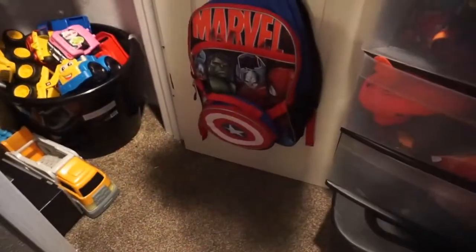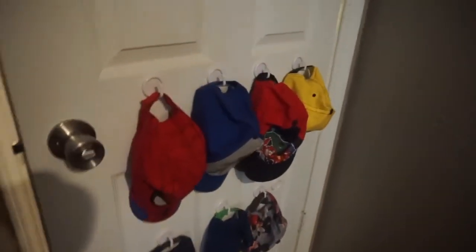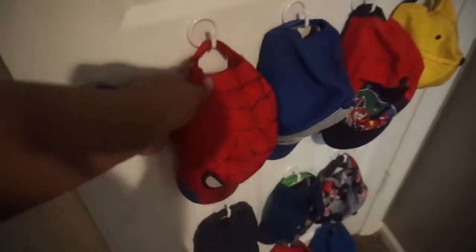It's on the back of the door because I kind of use the front of the door for this ball pit or whatever you want to call it. I use this one for his backpack and his laundry. So I put it back here just to utilize this space. And so all his hats are displayed right there, nice and neat. And whenever he's ready to wear one, he can just come take it off and he can easily put it back on.